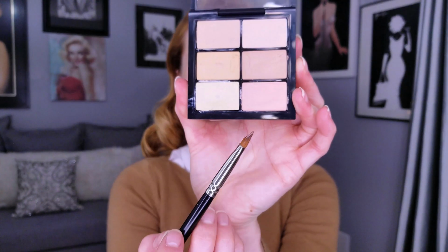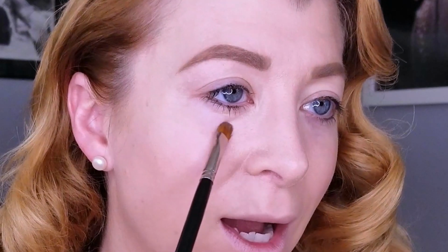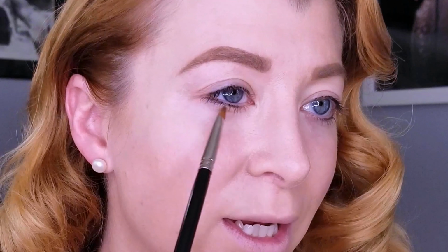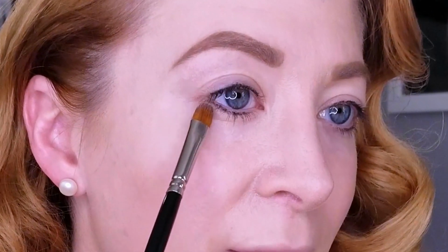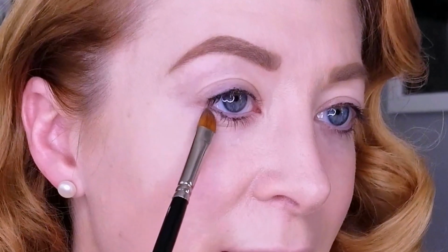So the first thing that I'm going to do is apply this pale pink shade underneath my eye area. I'm going to be using a face number 6 brush from Merle Norman. Now I do apply this product right in the inner corner of my eye area. That's where I find that my dark circles are, and I just lightly apply it there. I'm not really worried about blending it out. I'm going to do that in the next step. I take some of it underneath my lower lash line because I do tend to have a little bit more redness that I want to conceal, and some of my veins show, so it's a little bit blue.